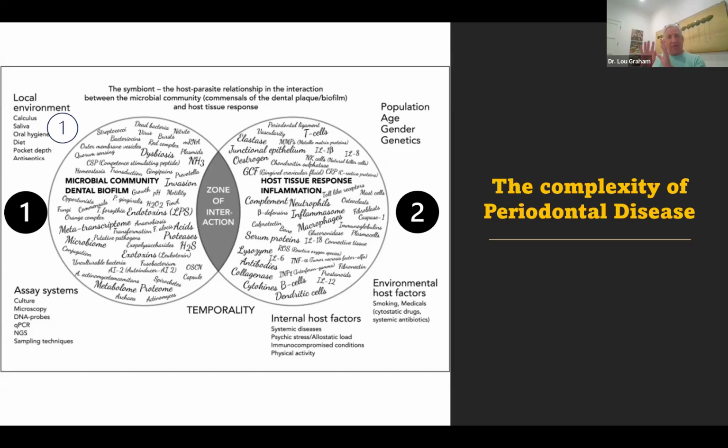So as number one, as you look at the local environment, and now how does your oral hygiene, saliva, diet, all of these things come into play. Then you add the population, the age of the patient, the gender, the genetic code. Now you add environmental factors such as smoking. Then you add systemic diseases like diabetes, obesity, and others. And all of this comes into play in periodontal disease, not just 2, 3, 5 bleeding point. And what do we then have to assess it? We can take cultures, we can use microscopes, DNA probes, and other things to assess the disease activity. This is the complexity.